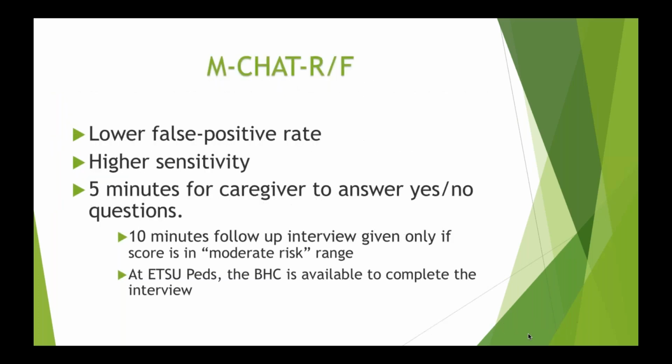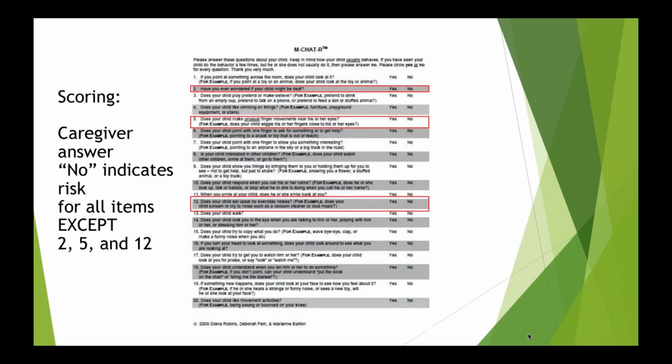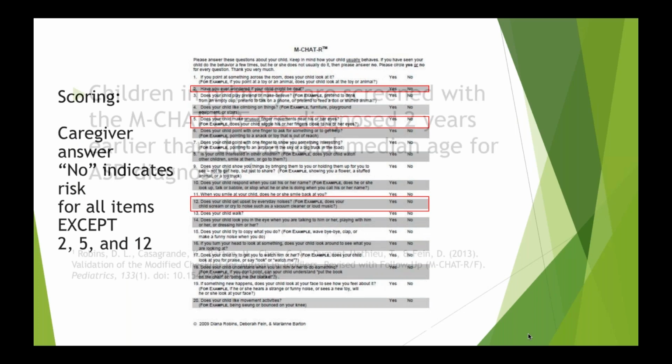One way we do that at the clinic, and you all might do too, is using the MCHAT, the Modified Checklist for Autism in Toddlers. They came out with a revised version several years ago that takes about 5 minutes for caregivers to fill out. It's yes or no questions, and then a BHC can go in, if the score is elevated and concerning, and do a follow-up interview. That's what we do in pediatrics. This is an example of what the parent would be filling out. Items 2, 5, and 12 are reverse scored. This is our first line universal screener that we give to all kids at the 18 to 24-month well child check.